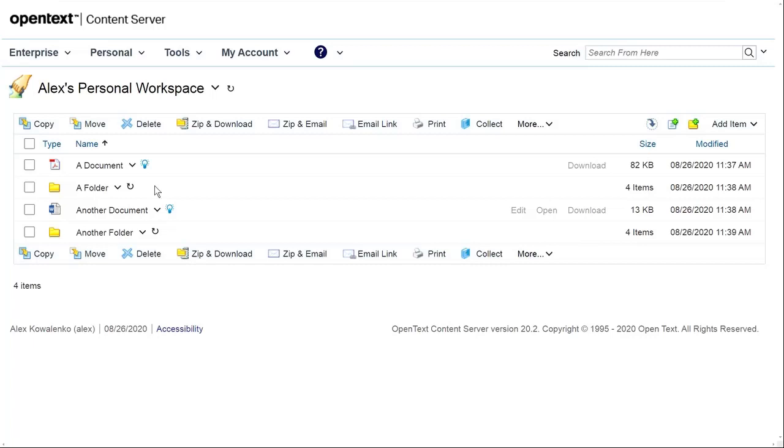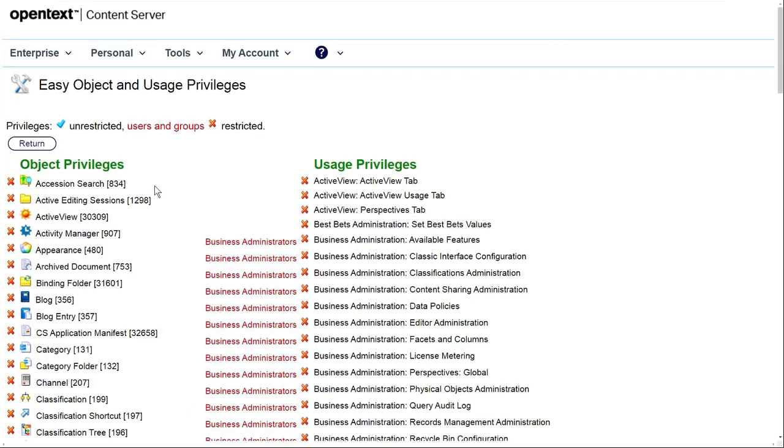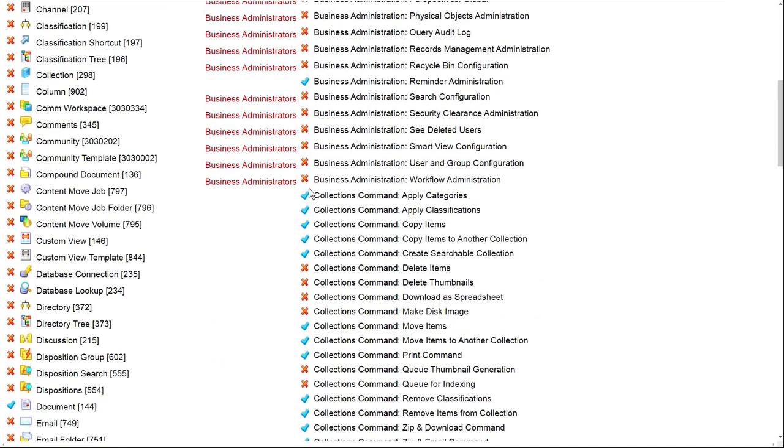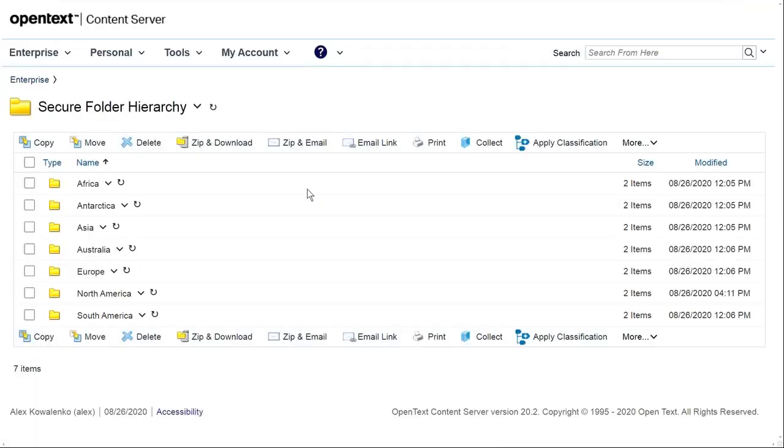Now let's say that you have invested a lot of time and effort in creating a productive, secure folder hierarchy. To maintain the integrity of this structure, you may want to restrict the privilege of adding folders. Out of the box, this is easily done. You simply restrict object privileges for folders. Now this restriction applies to all locations. Let me repeat, all locations. This includes personal workspaces and all the folders in the secure hierarchy.